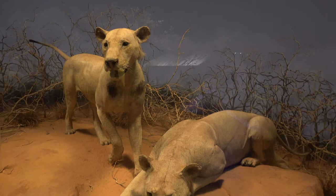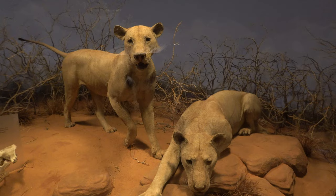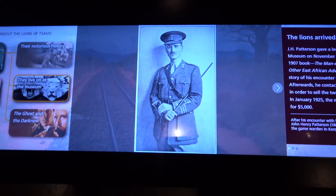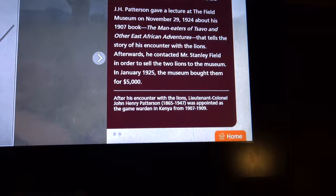And they actually made a movie based off of that event, The Ghost and the Darkness, starring Val Kilmer and Michael Douglas, that came out in 1996. But these were two deadly man-eating lions that were killed later on in December of 1898 and displayed to this day at the Chicago Field Museum. In fact, they've got an interactive display in front of the lions. This gentleman here, J.H. Patterson, brought the lions to the Field Museum in 1925. So they've been here for almost 100 years on display.